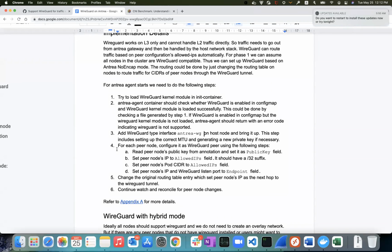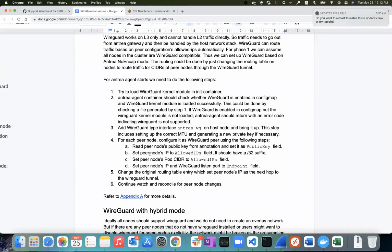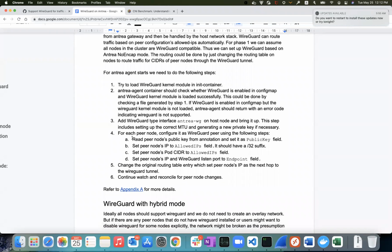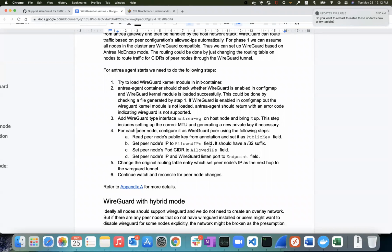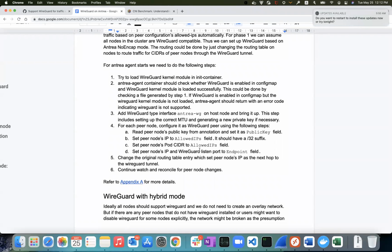And then step four, for each peer node. This means that we list all node resources in the cluster, and we configure every node as a WireGuard peer using the following steps. A, we read the node public key from the node annotation and set it as the public key field. And then we set the node IP to the allowed IPs field. And then we also set the node pod CIDR to the allowed IPs field as well. And the last step is we set the node IP and the WireGuard listen port to the endpoint field. So those are the four steps that need to be done for every node.